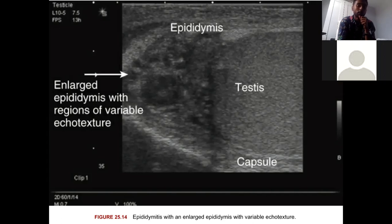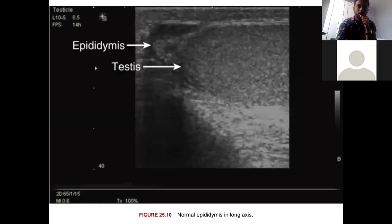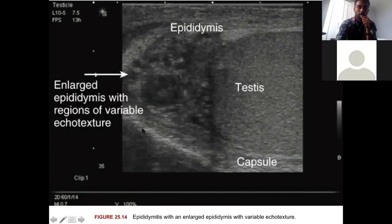But you do appreciate the size, right? It's much bigger. Yeah, fairly larger. This is the epididymis. Look how small it is compared to the testes. Look how big it is compared to the testes. So just appreciate that.